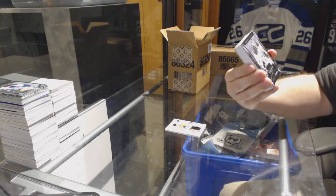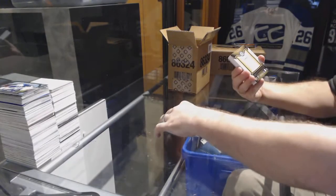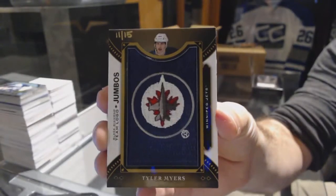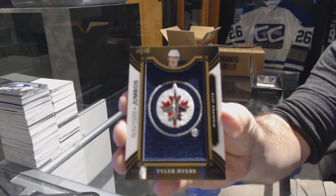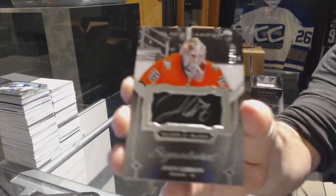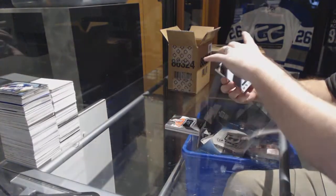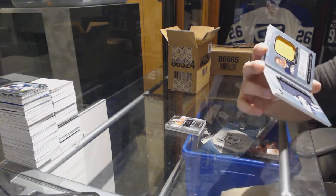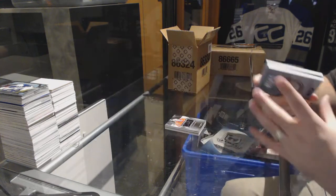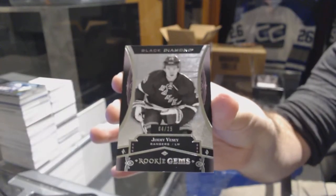Oh, we've got a Rookie Gems Pure Black, number 25 for the Habs, Charlie Lindgren. Oh, we've got a Team Logo Jumbos Gold, number 15 for the Winnipeg Jets, Tyler Myers. Oh, we've got for the Ducks, Silver on Black, number 125, John Gibson. For the Buffalo Sabres, a 299, a rookie booklet relic of Hudson Fashion. And for the Rangers, a 25, Jimmy Vesey.